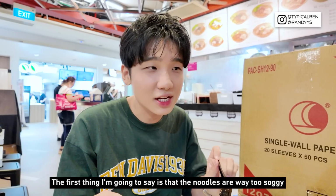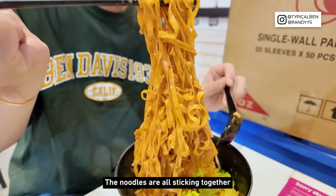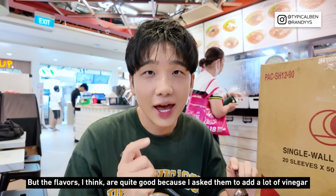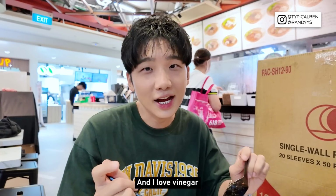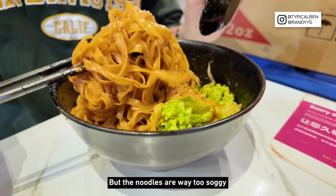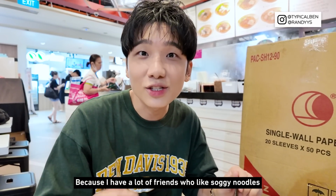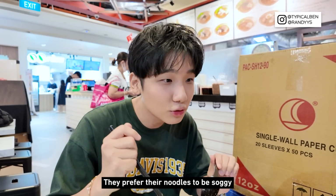Okay, the first thing I'm gonna say is that the noodles, they are way too soggy. You see, it's all sticking together. But the flavors I think is quite good because I asked them to add more vinegar and I love vinegar. So this flavor is something that I approve. But the noodles are way too soggy. This is just my personal preference because I have a lot of friends who like soggy noodles. They prefer their noodles to be soggy.